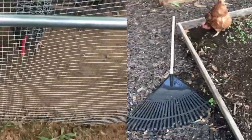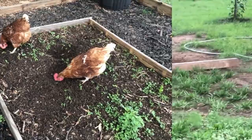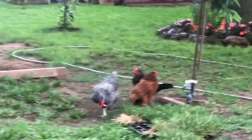Why don't you just let your chickens roam around the garden to eat all the bugs? Well, it doesn't really work that way because they'll ruin everything else. So we just let them free range in the rest of the yard where I don't have vegetables planted. Or else they'd be number 1 on my list for what can ruin a garden.